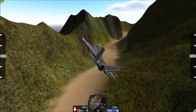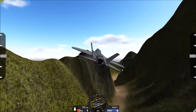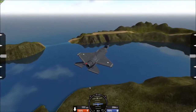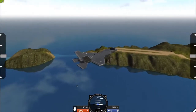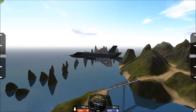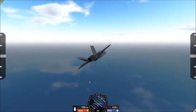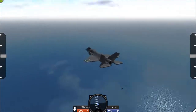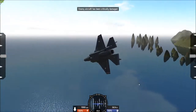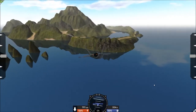So it can go extremely fast. Let's quickly give it all the beans again and just see how fast we can go in it. Okay, we're just over Mach 1. That's cool. That is cool. That's very cool. I don't remember the map too well in this game, so we're going to fly to the. Nah, let's not fly to the Arctic one. I'll just get shot down. There are Stinger missiles there.